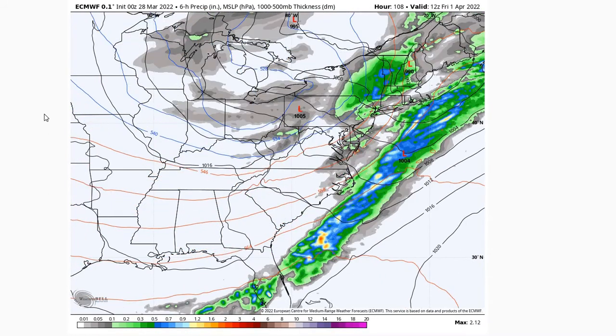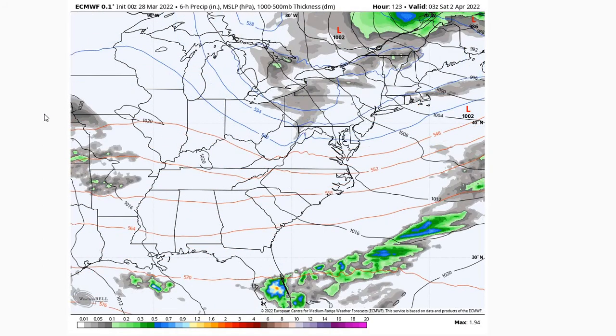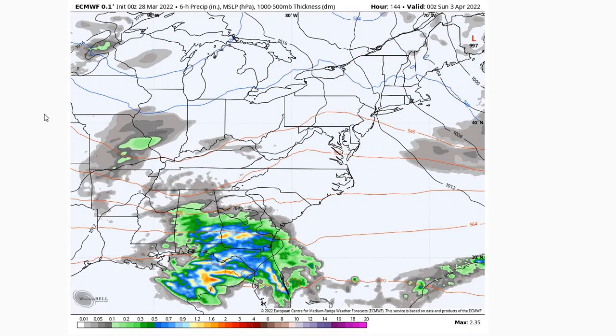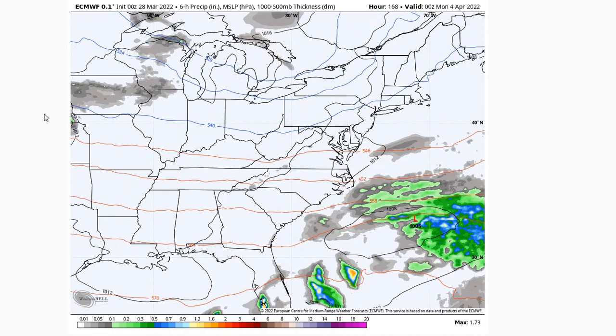And that should push out of here by the morning hours of Friday and leave us with a decent day for Friday, and then Saturday, and the next chance of rain won't be until Sunday, with this low pressure system moving to our south having a chance to bring us some precipitation on Sunday.